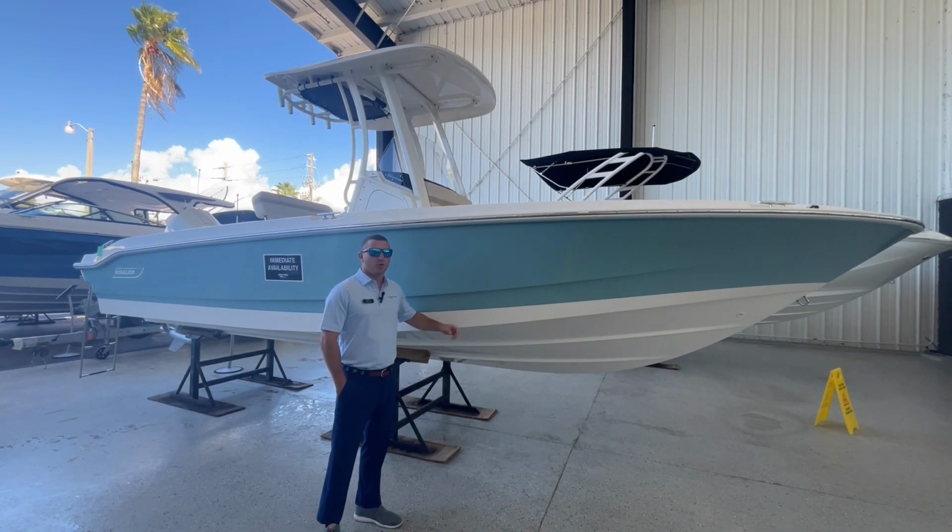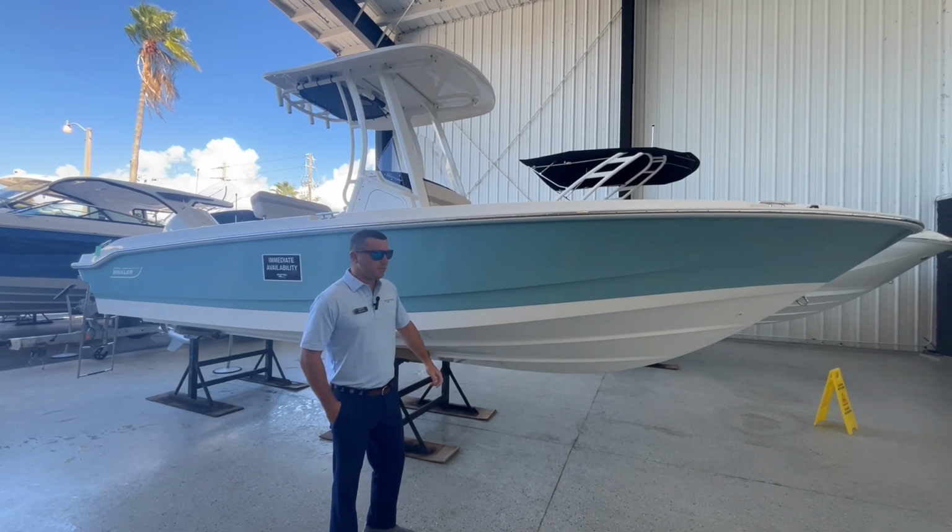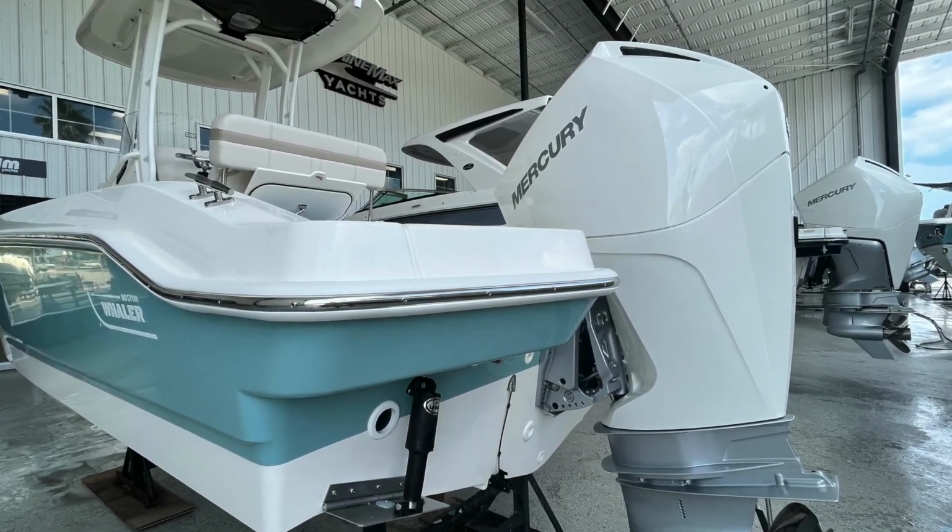Today we're talking about our 2024 Boston Whaler 22 Dauntless. This one's featured in Glacier Green, powered by a Mercury 225 V6.